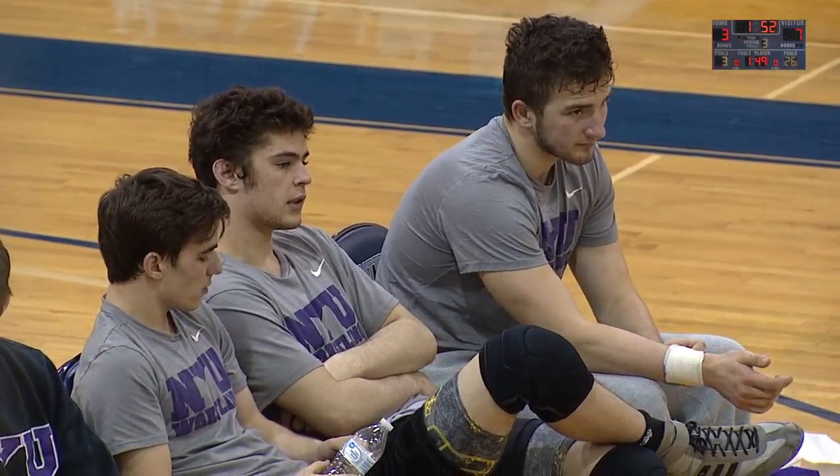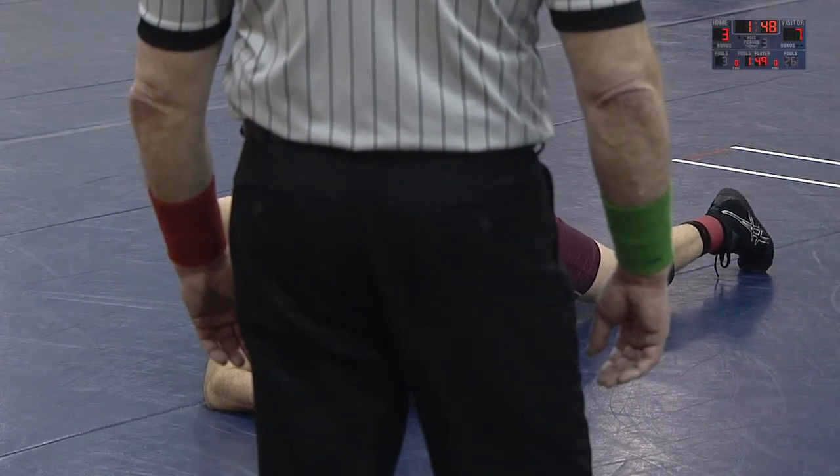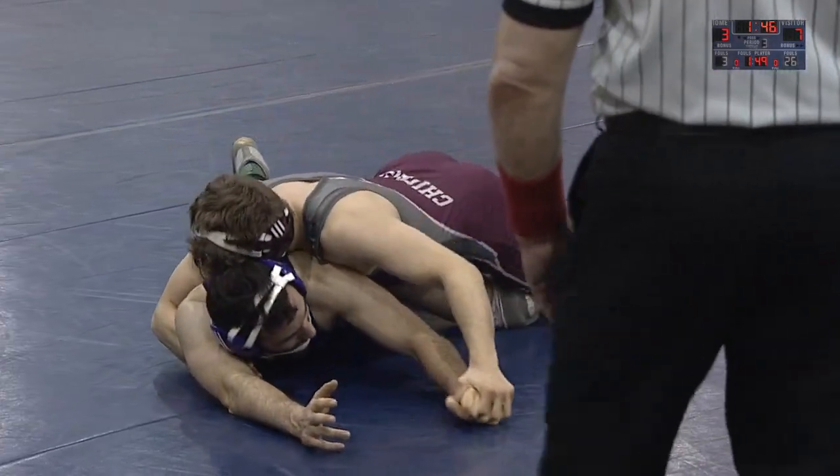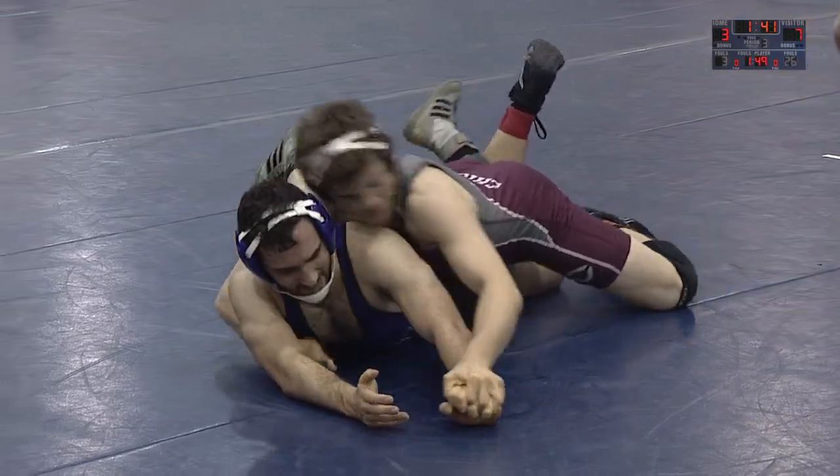Well, still a chance for Shulman to claw back in this match, but with Gleason starting on top, he looks like he's just so strong in that top position. Yeah, for sure. I mean, you have your choice like that.